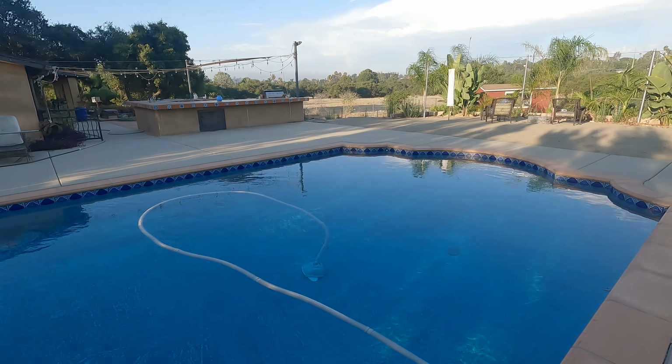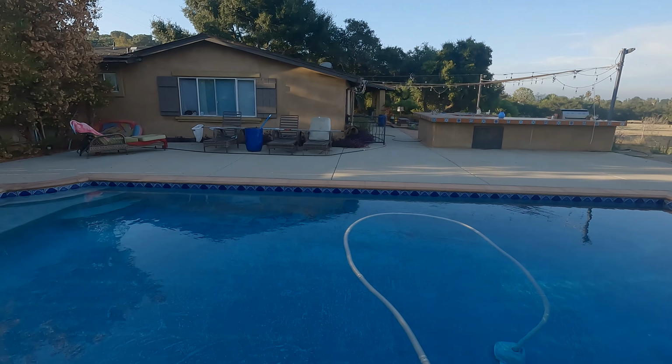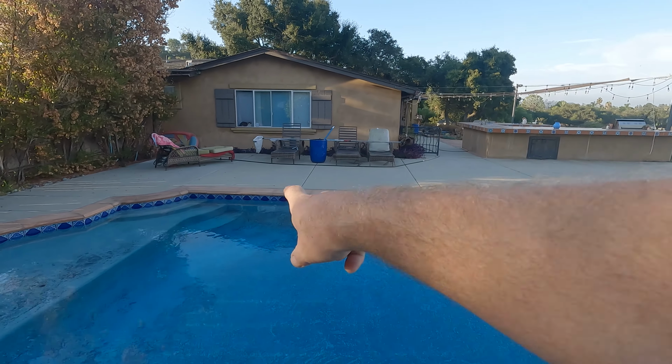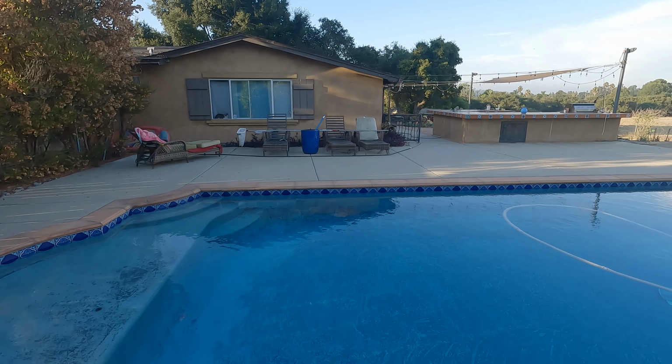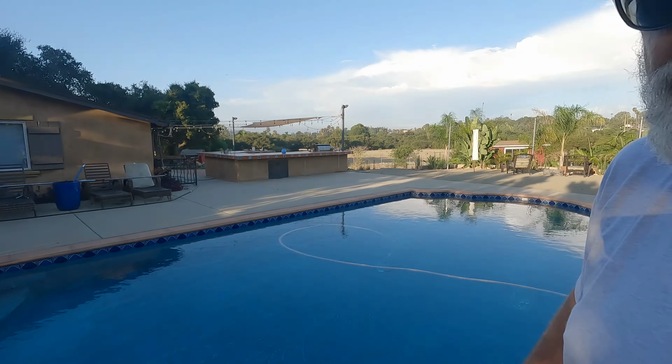So once again, I just did a filter clean a couple weeks ago, and the pool is just flawless. The only place there is always algae issues is over there, and I don't see any right now. That being said, I do everything every time, so I brush the whole pool so we never have any algae issues. I'm gonna get to work.